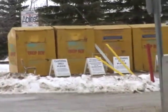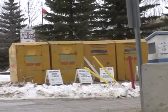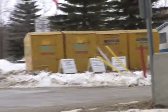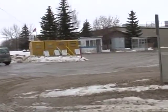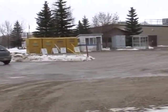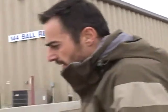Oh, I see you got some drop-off boxes up there too. Yeah, that's for clothing. Oh, okay. Sure, let's go have a look at that. So, primarily, what do you use the clothing for then? That there, it ends up in the Value Village shelves. Really?